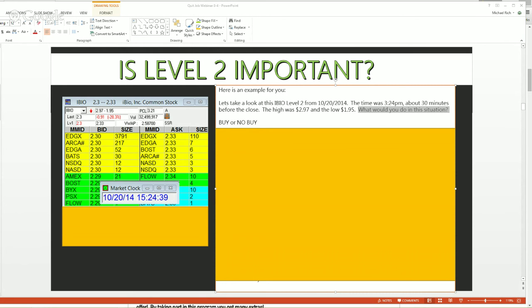How come nobody's doing it? There we go. So here's what I see. You all see the results? It's about split, 18, 20 people voted, 21. Would you buy the stock at 233, 232, 231, 234? Would you not buy it?